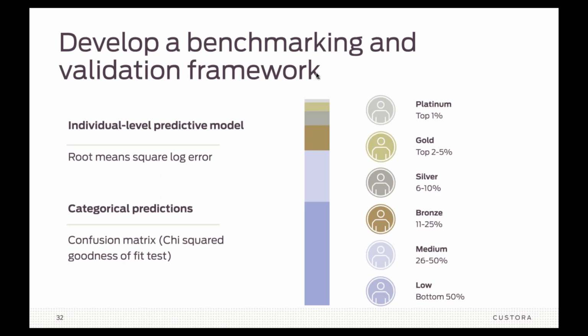So how effectively are we able to tease out which users are in fact in the top 1% or 5% or 10%? If we're building a model where the primary goal is to take categorical or segment level action, we might consider a different type of validation framework, something like a confusion matrix, which enables us to classify our percentage of false positives and false negatives against true positives and true negatives. We might use something like the chi-squared goodness of fit test to answer questions like, did we do a statistically significantly better than random job of forecasting who's likely to be in our top 5%, 10% versus bottom 50%.